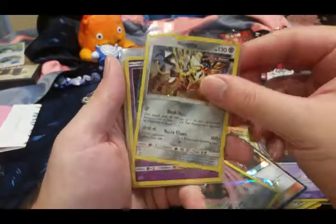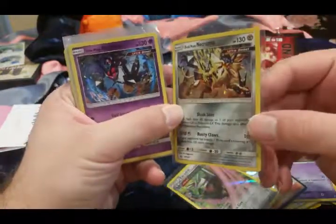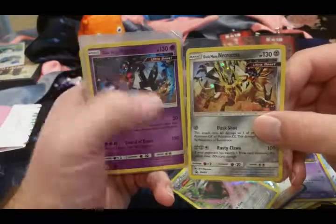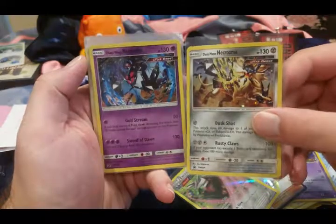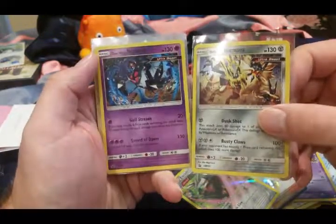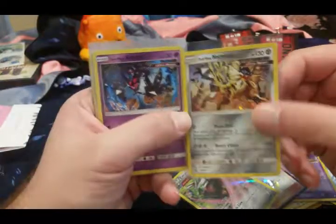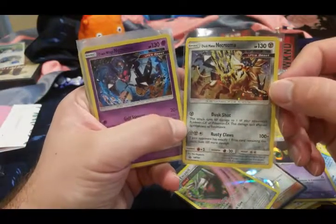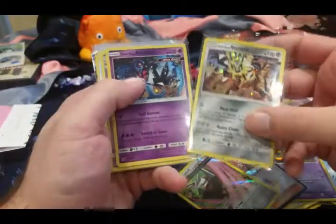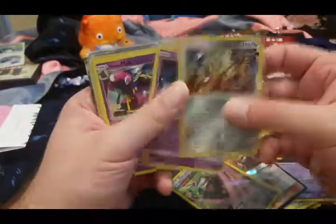And I saw they had these promos for about 50 cents each. I think these ones actually were a buck for the two of them. They're just two from the promo box set, and I didn't actually have a Dusk Mane Necrozma and Dawn Wings Necrozma form. So I figured, hey, these will be the ones for my binder, plus I kind of like this one. Oh, it's supposed to be Rusty Nail. Maybe I'm thinking of the other one. Anyways, just two Ultra Beasts from a promo box for cheap.